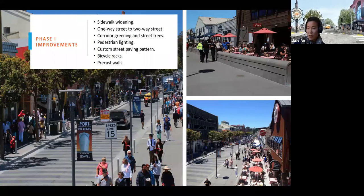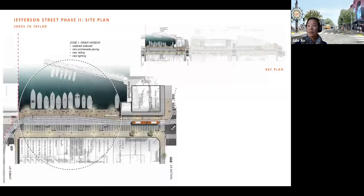I really like these photos because they show the success from phase 1. You can see that the street is highly activated. There's so many people walking and using this space. And economically, phase 1 did bring some revenue increases among the local merchants as well. So I'm going to go into the site plan in more detail.